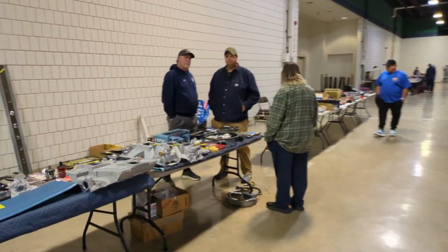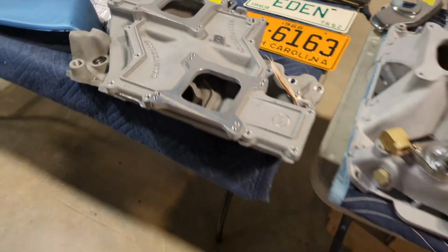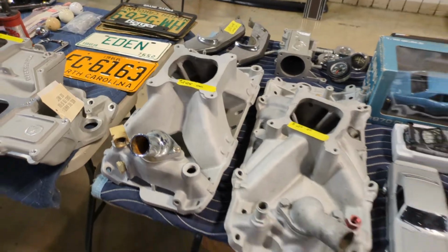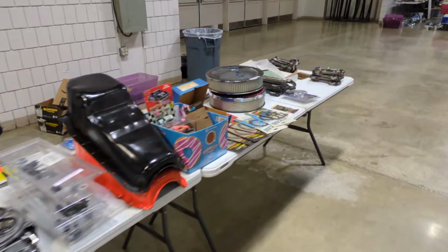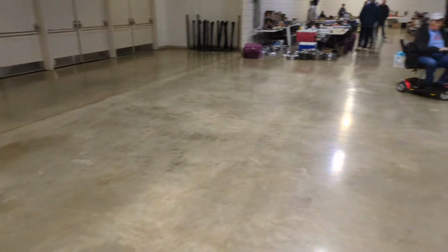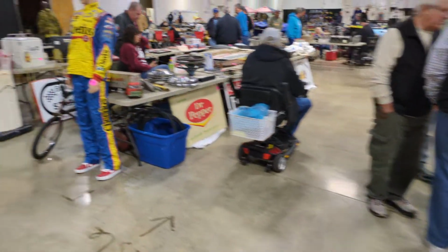Really, really cool to see all this stuff. Wow, look at this. 1,500 bucks. And you got 225, 150. A little bit of everything here. Forgive me for saying I'm trying to avoid all the stuff. There's just all kinds of new stuff here, but I'm not interested in the new-ish stuff, so to speak. I want to find the old stuff.